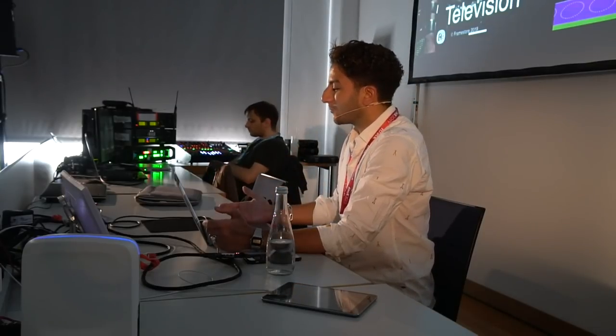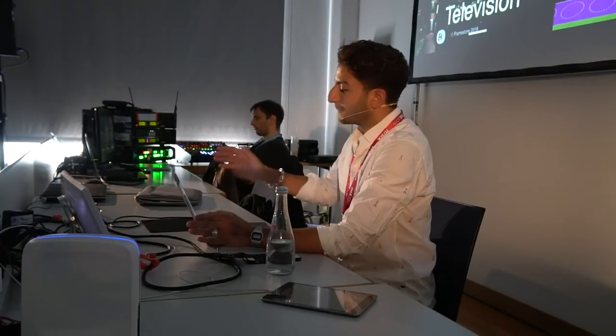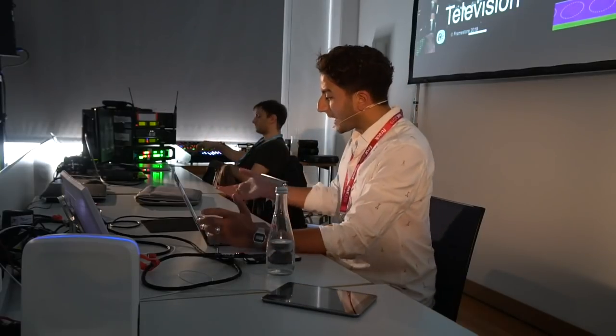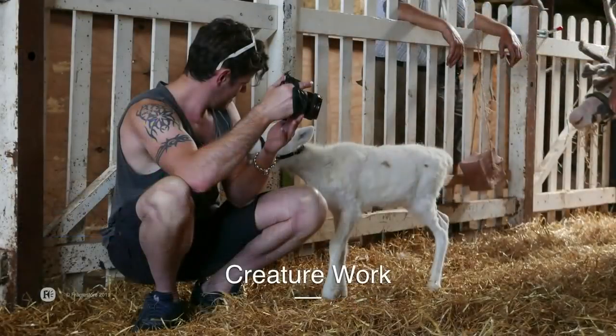Anyway, it's safe to say that we've got such a wide gamut of different types of work flowing through our Framestore not film department. And our artists are free to work within any of these disciplines. They kind of float around. And because of that, you'll be hard-pressed to find a dull moment in the department. I think that's probably enough self-promotion for now.